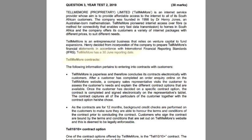The contract captures all of the particulars of the customer together with the contract option that they chose. The contracts are for 12 months. Therefore, background credit checks are performed to make sure that the customer will be able to honor the terms and conditions of the contract prior to concluding the contract. Customers who sign the contract are bound by the terms and conditions, and these terms and conditions are deemed to be legally enforceable.